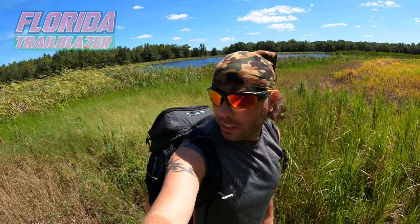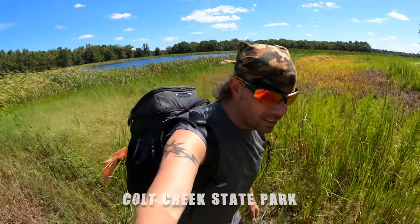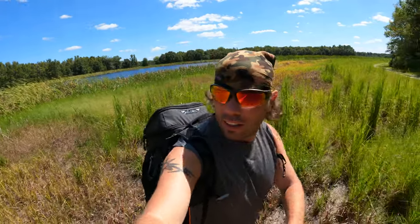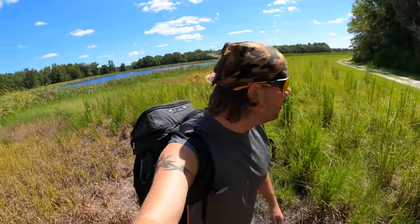Day to be out here exploring here at Colt Creek State Park. Beautiful wilderness here. Many miles of trails to explore, lots of off the beaten path places, scenic wilderness, wildlife, and many layers of history as well throughout the area.